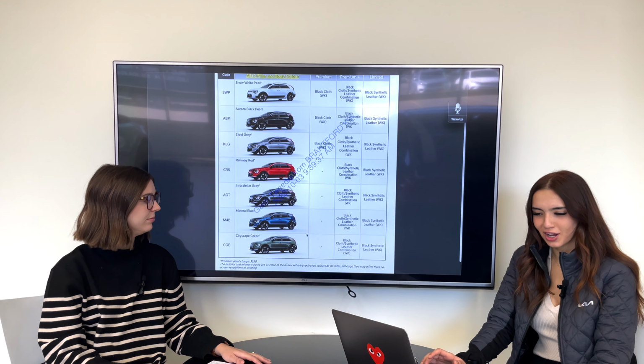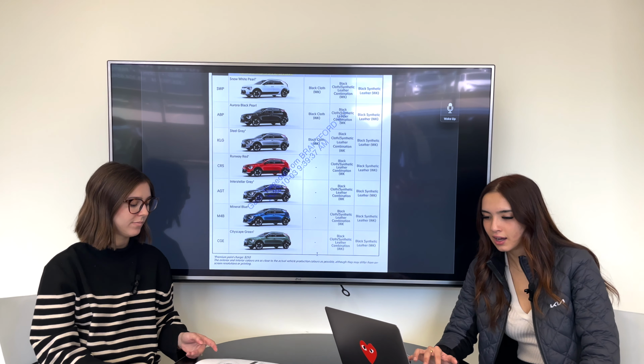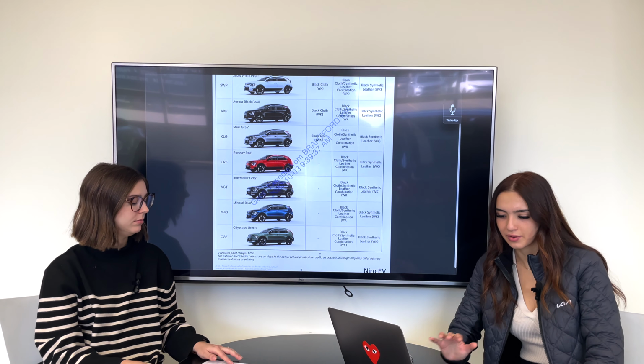Me? I would try the green. I love a green. You know that. You know I love a green. But the red is also pretty cool. We've seen the red on the EV6, absolutely stunning. And then we have our basic colors as well that we've seen on all our models.